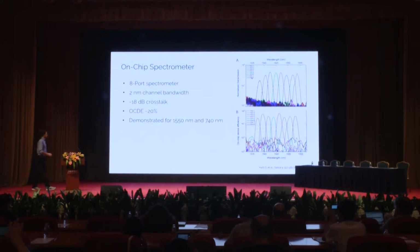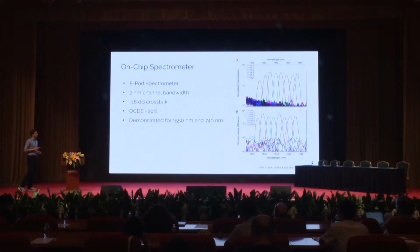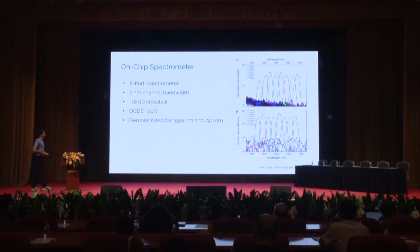So this is obviously a very small device. In this case, we had a channel bandwidth of 2 nanometers, very low crosstalk of -18 dB, and an on-chip detection efficiency of about 20%, but this is mostly due to the losses that occur in the arrayed waveguide grating that I showed you before. On the upper graph, you see the transmission without any photon detectors. If you build the device by itself, you already have quite some losses, and then you end up with a lower detection efficiency in the end. However, in principle, you still have a nice efficiency that allows you to analyze single photons.